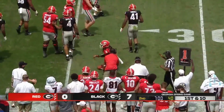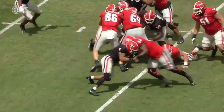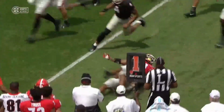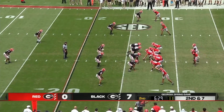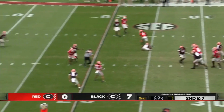Offensive line trying to pave the way for James Cook. Well, you've got a lot of new faces. Obviously, Trey Hill played a lot of football at center last season. Warren Erickson looks like he's handling things well early on in this game. So I think that's one of the big question marks for this football team heading into the season.